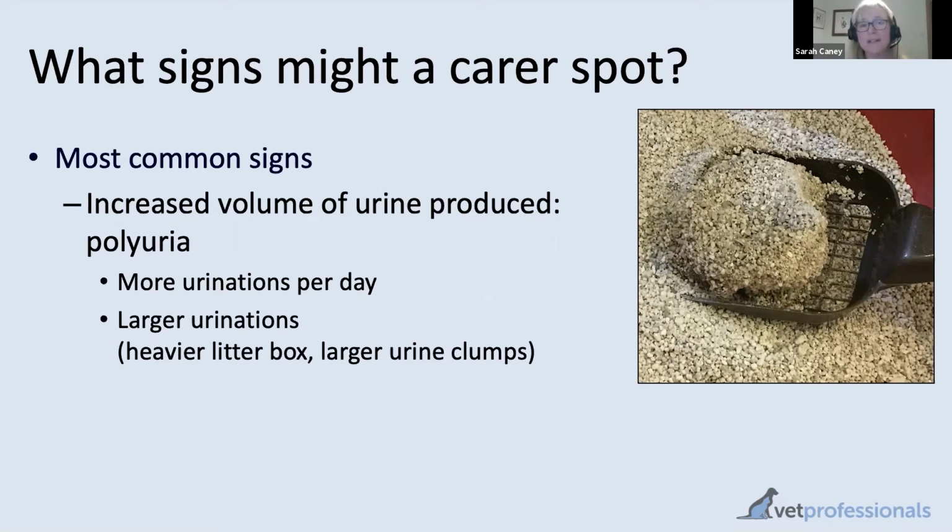And this is one brilliant advantage in my mind for a clumping cat litter, is it allows you to see when the cat has passed urine and also how much urine has been passed. And if you notice your cat is now passing much greater volumes of urine, the urine clumps are larger in size and there are more of them in the day, then you know your cat is passing more urine than is normal. And this is, of course, something to definitely speak to your vet about if you see it as a change. If you don't use a clumping cat litter, what you might notice is that the litter tray is heavier. If, for example, you use the compressed wood pellets, you might spot that. So there are various clues that can be helpful that you may see at home.